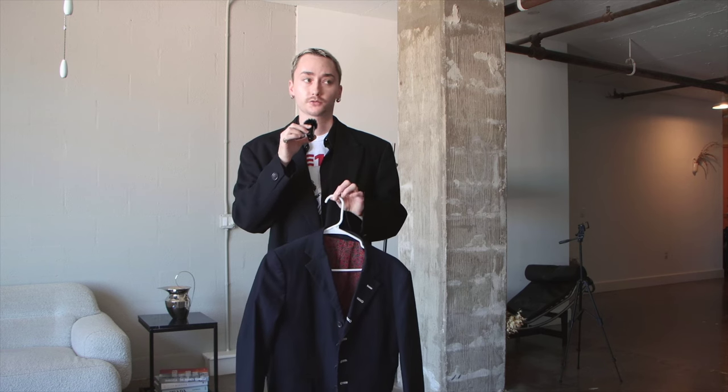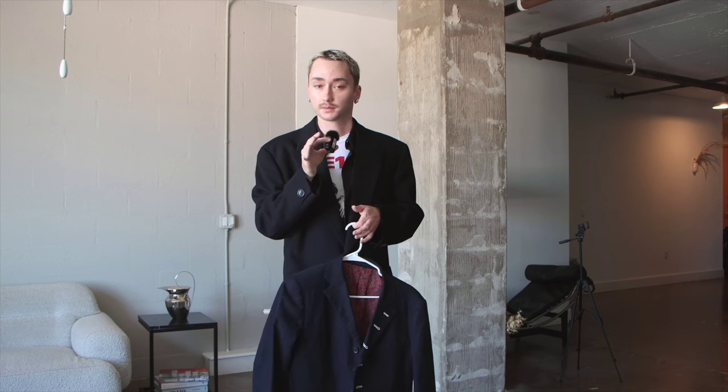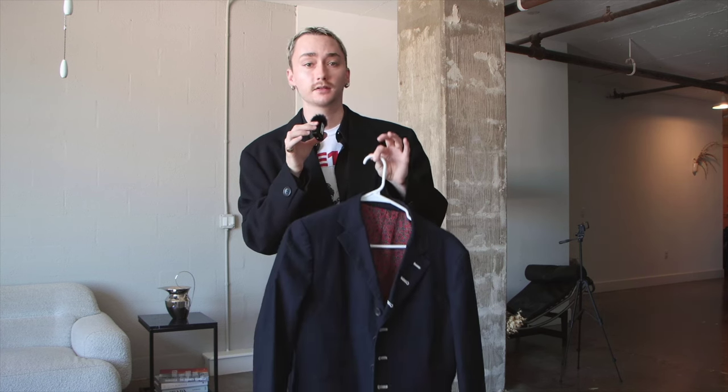So now I'll show you the second one. So this is the second one, and like I said, this is from the Comme des Garçons Homme line. It's in cotton, and I don't have any blazers in cotton, so I was excited to find a little bit of different fabric so I can play around with different textures within my wardrobe.